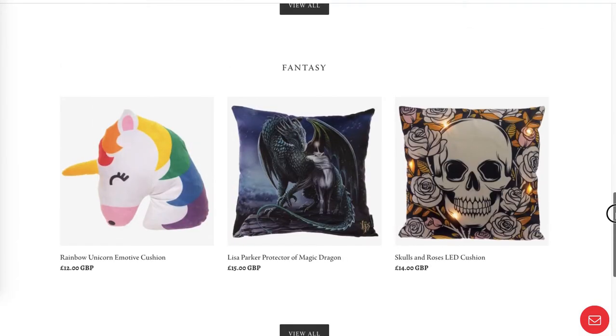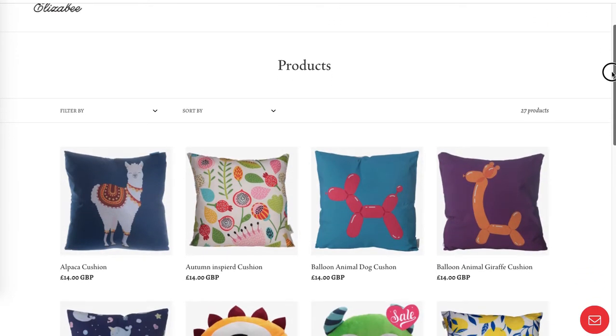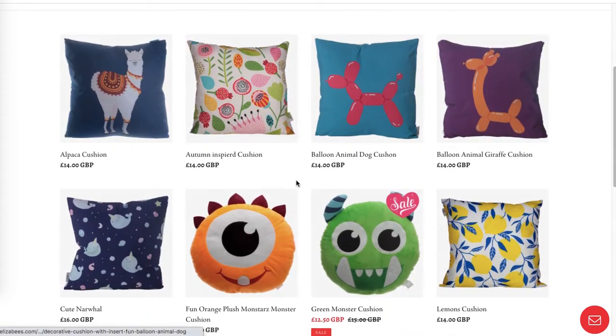However, I'll check the collection page and the product page as well. The collection page looks excellent. I would also rename this title from product to something like shop colorful cushions, shop cushion cover, something a little bit more specific. Also remember to check for any typos, like for example inspired has a typo, so these can also affect sales, so remember to check for these and fix them as well.